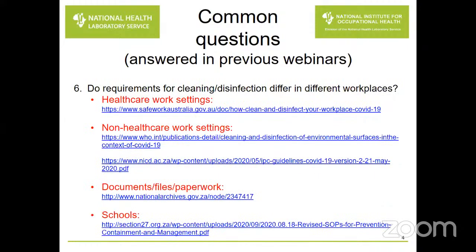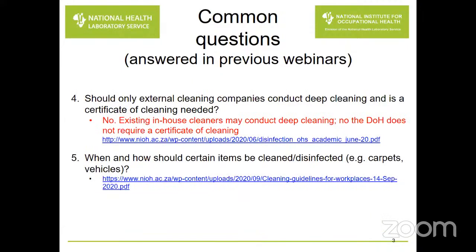Okay, so another question that we do get quite often is, should only external cleaning companies conduct deep cleaning, and is a certificate of cleaning needed? And the short answer for this is no. Existing in-house cleaners may conduct deep cleaning provided that they are trained properly and that they are given the correct PPE. And then also no, the Department of Health does not require a certificate of cleaning.